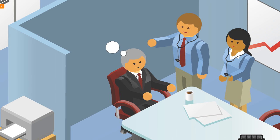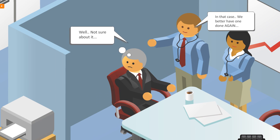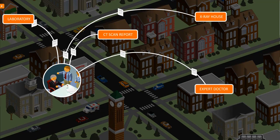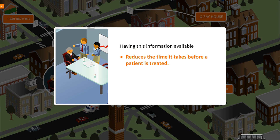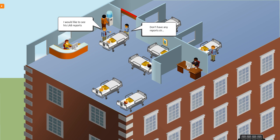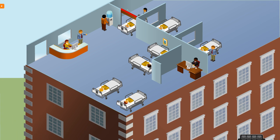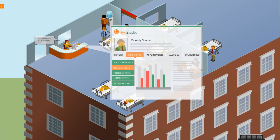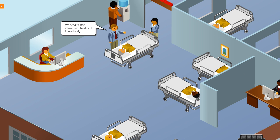Apart from providing more information, Sysmedic, which acts without a centralized database, can also help health authorities cut costs by reducing the number of repeat tests carried out on a patient. Having this information available reduces the time it takes before a patient is treated and improves the quality of proactive care and diagnosis. If an elderly patient is suffering from heart congestion, for example, and receives lab results that show his sodium levels are low, he is at risk of a heart attack. But these lab results may not make it to the doctor who knows the patient has a heart problem. With Sysmedic, however, the moment the patient hits a point of care, this information will be flagged, and the attending physician will be aware that the patient's life is in danger.